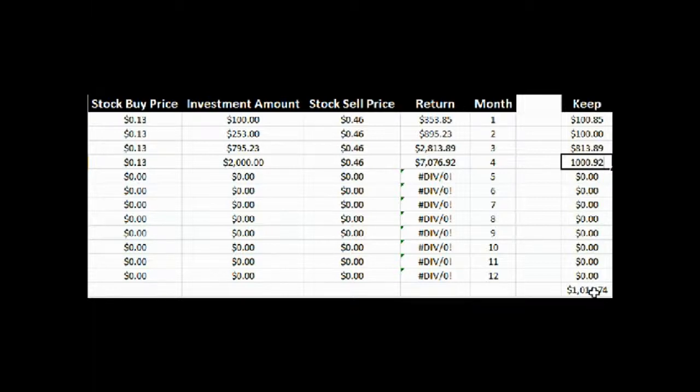There we go. All right, now we're going to do our fifth trade. This is our fifth month, and this is the fifth thing we did. We did it only 4 times, so this is the fifth time. So this time we're going to have the 13 cents. Since we kept 1,092, we're going to do $6,076. Again, at the 46 cents.